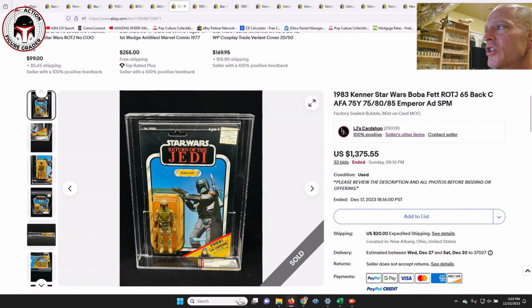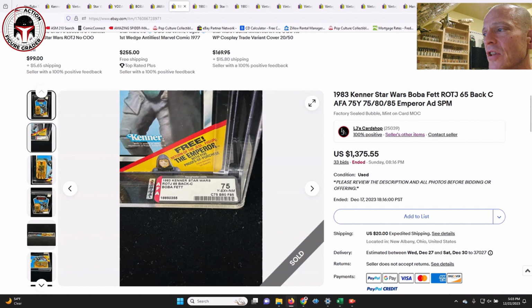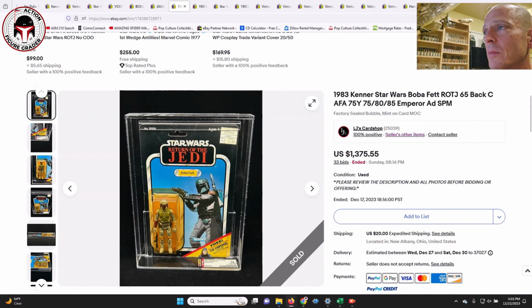Here's that LJ's Card Shop example, and this is actually the 65C. The other one was the 77 back A, and this one did have a yellow blister. The yellowing wasn't nearly as bad on this one, and it was already graded. It was an archival case, AFA 75, 75, 80, 85 were the subscores. Punched example, Lionel price sticker, and that one sold for $13.75.